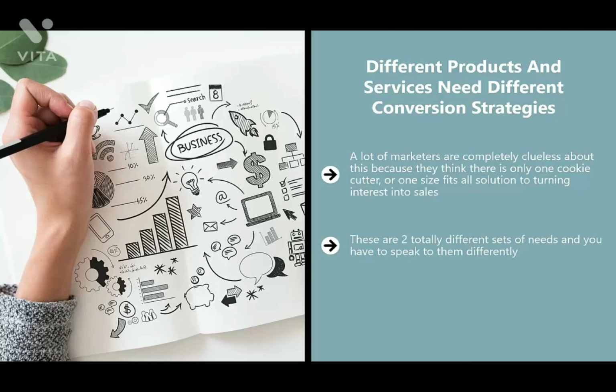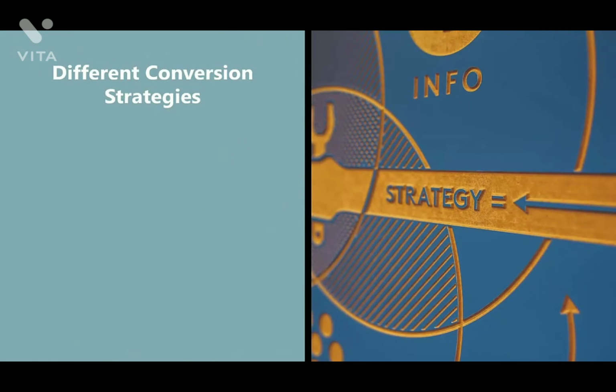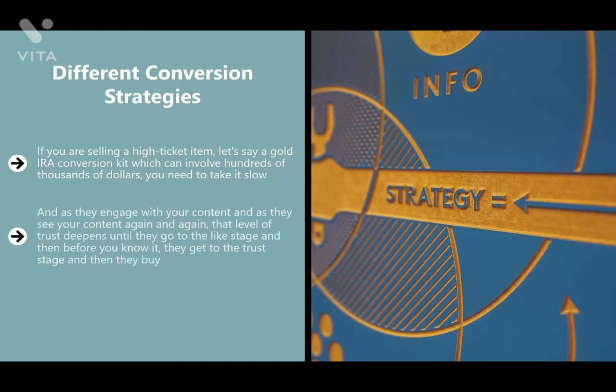In other words, your strategy has to fit the outcome you are looking for. There is no such thing as a one-size-fits-all conversion strategy. Different conversion strategies. If you are selling a high-ticket item, let's say a gold IRA conversion kit which can involve hundreds of thousands of dollars, you need to take it slow. You need to basically drip feed information to your audience so they can build trust over an extended period of time. And as they engage with your content and as they see your content again and again, that level of trust deepens until they go to the like stage, and then before you know it, they get to the trust stage and then they buy.